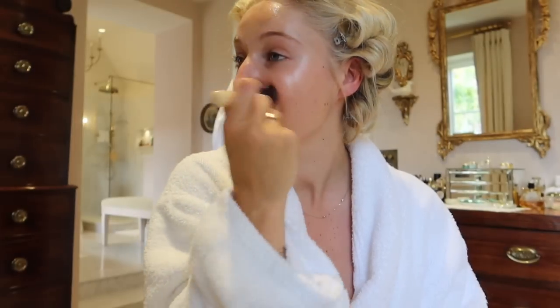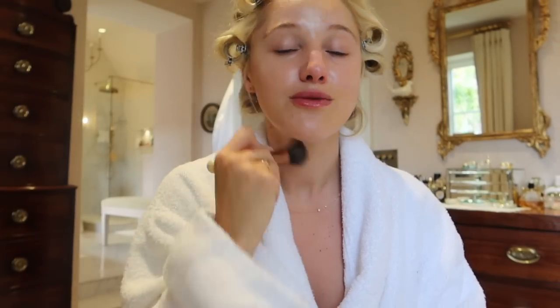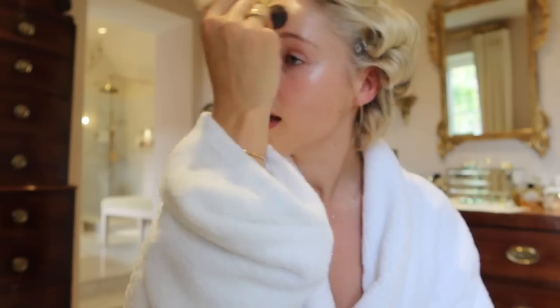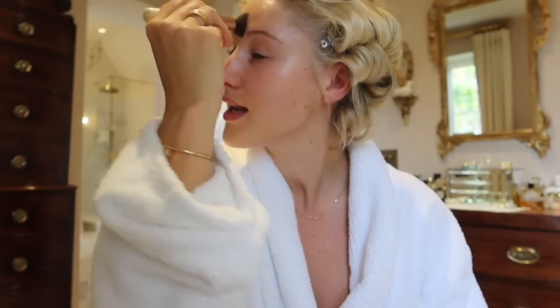And then I just take a foundation brush. Now this is actually one from Bobbi Brown, I believe, and it's fantastic. Just does the job, and I just super quickly blend that into the skin.